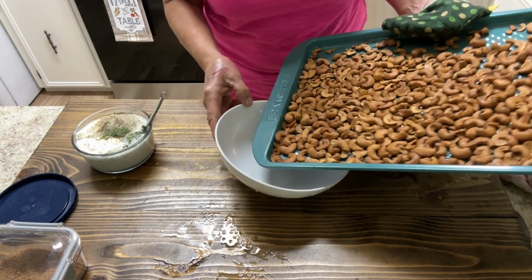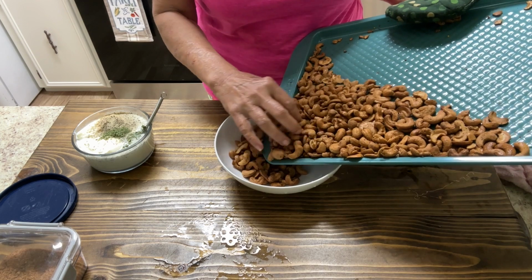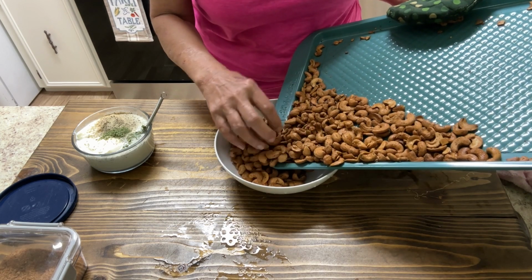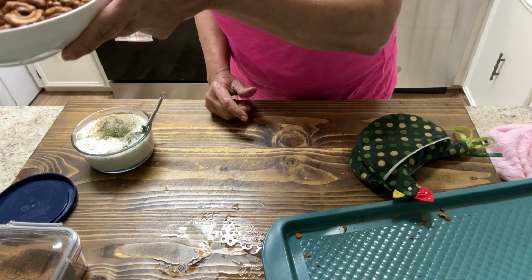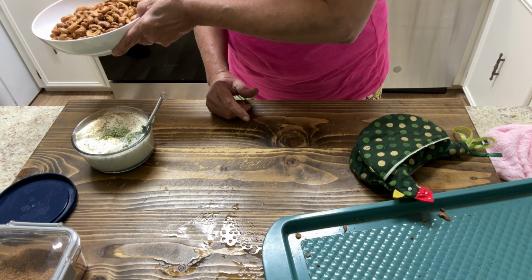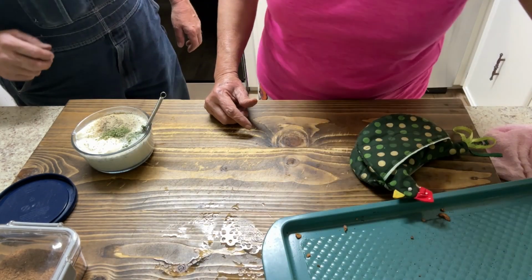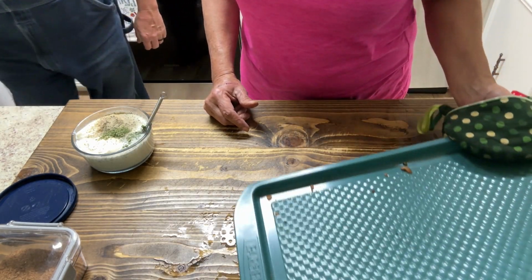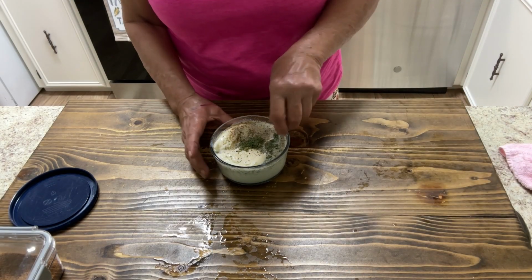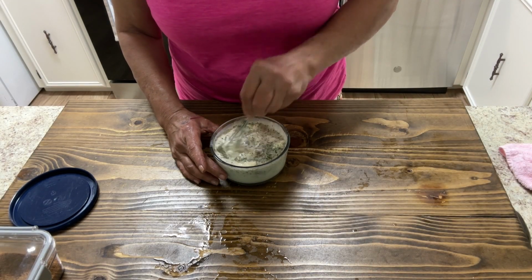Now I will be transferring these over to a bowl because this sheet pan is very hot, and I don't want them to keep cooking. Try one hot. They're hot now. They just came out of the oven. They got to cool completely. Oh, they're good. They're good. That burnt my mouth. Yeah, screw one. I got a peanut in my mouth, y'all.